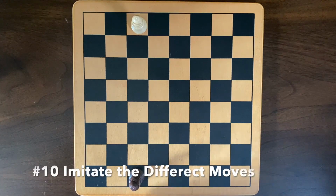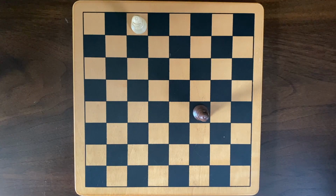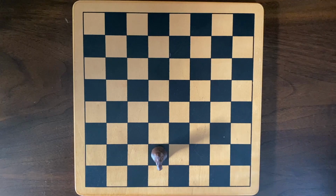Now, what you're going to do is imitate the different moves. So you want to show them how different pieces move and see if they can imitate them. Now, if you really want to get into it, you can get into the specific moves that each individual piece does. If your child is not ready for that, what you can do is just see if they can imitate how you move a piece. So if you move a piece 1 up and 2 to the right, can they move a piece 1 up and 2 to the right? If you move a piece 3 steps to the diagonal, can they move it the same way?